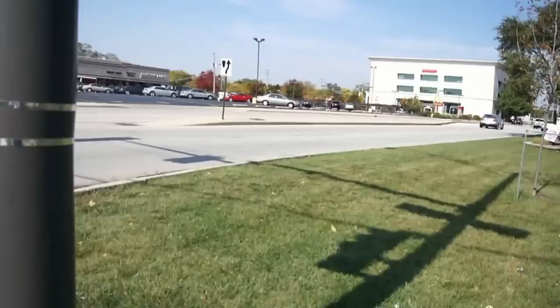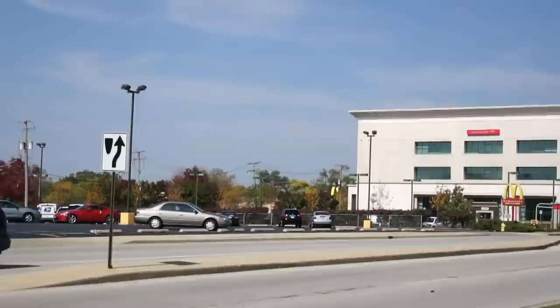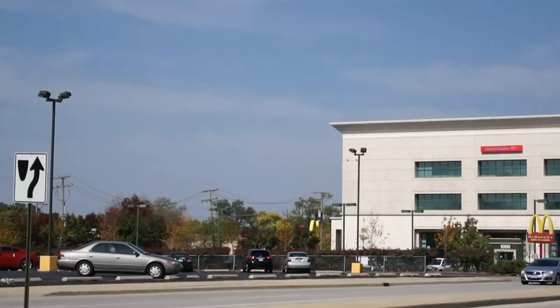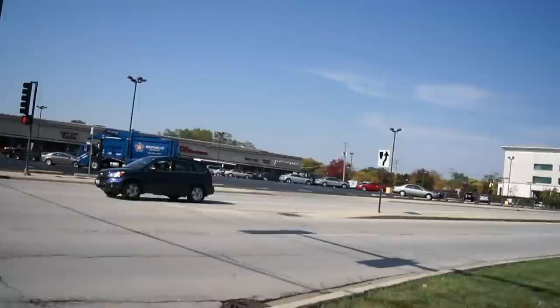Across the street, that building there, that was the second Jewel that I remember. The first Jewel was located on the far corner of the parking lot. When I say far, I mean closer to York Road here. That got torn down sometime in the 60s, and this structure back here got built. And then in the mid-1980s, the replacement Jewel got built up there at York and Butterfield.